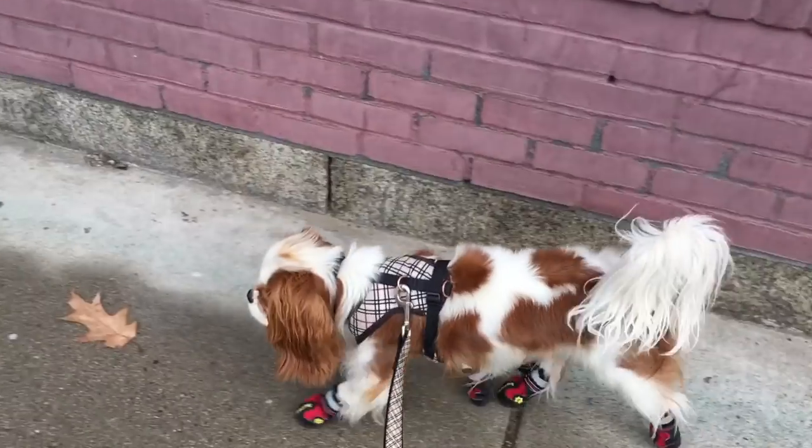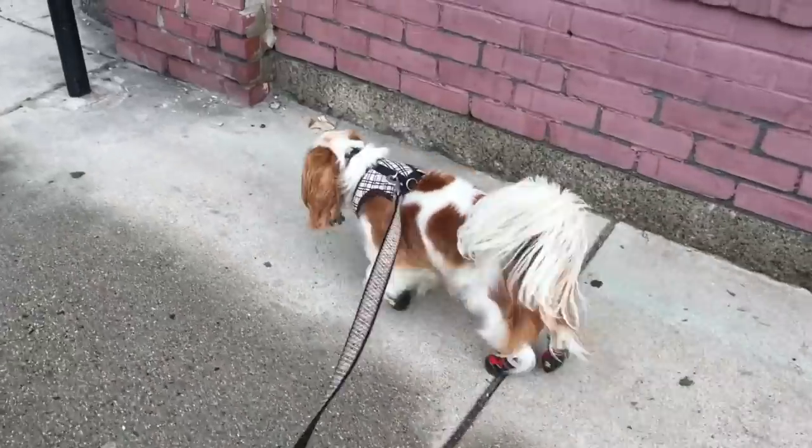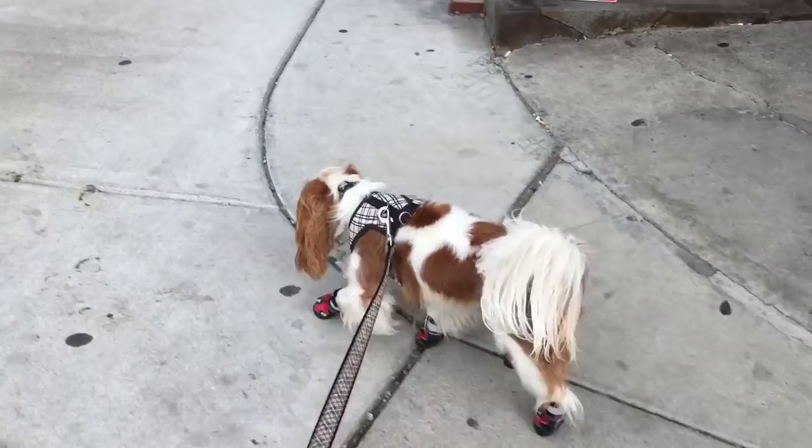Number 6 is something I've been using on my dog for years, and this year, since there has been a lot of rain and snow here in Massachusetts, I have found them especially helpful, and I will recommend them year after year. They are My Busy Dog boots or shoes, and they are the greatest thing for keeping your floor clean if you live in an area where there's lots of weather.